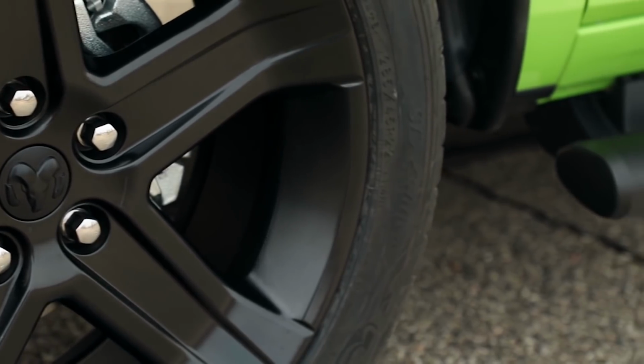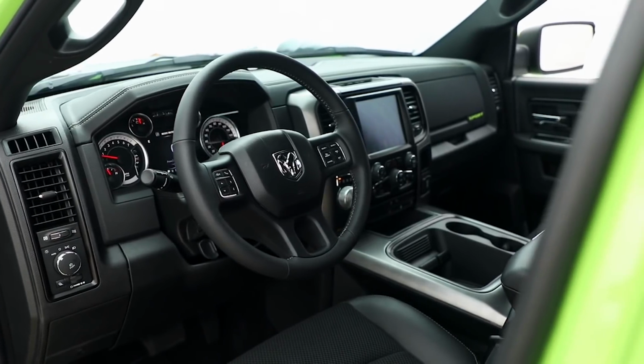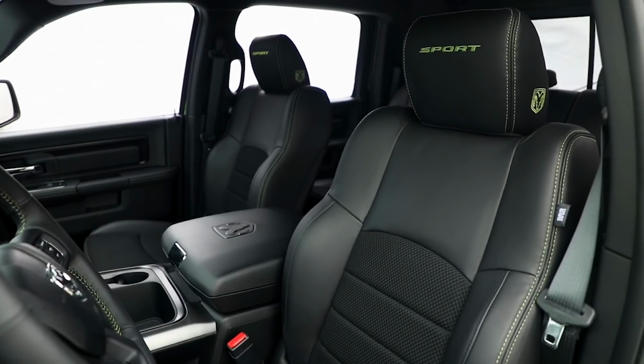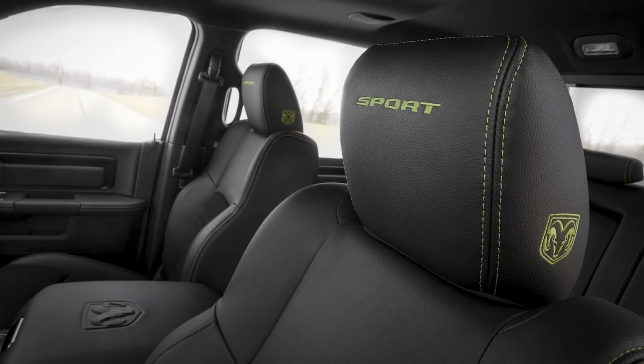On the inside, the Sublime comes with black cloth and leather seating with sport mesh seat inserts. These seats have the Ram's head and the word Sport embroidered in the headrests, and they were also accented with some Sublime stitching. This stitching continues onto the dashboard, steering wheel, and door panels, adding a very nice little touch. The final piece of green is a Sport badge that's on the glove box.